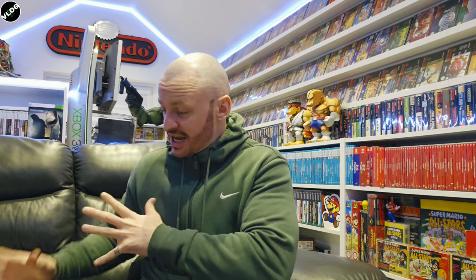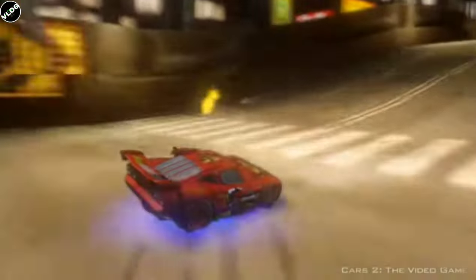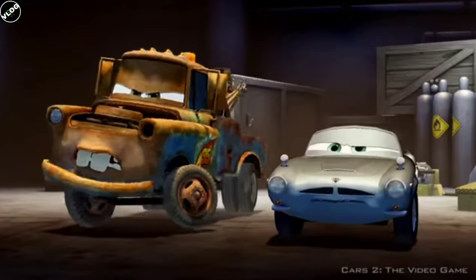So we left that one behind, took a couple of Xbox 360 games and traded them at Doncaster CEX for this nice PS3 Essential, and that is Cars 2. One that I've never seen before. So Cars 2 is a 2011 racer.